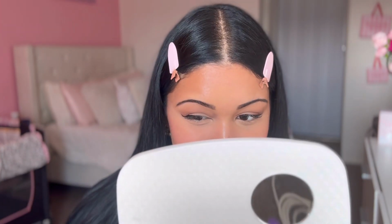Guys, I think I'm changing my mind. I don't know if I'm loving this. I feel like it's looking really dry under here, drier than usual. The concealer really settled into my fine lines, and it's like, okay, let's keep going.